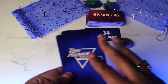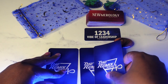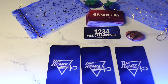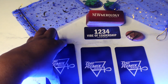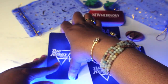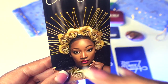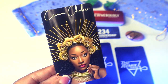And for pile number one, you will see there are three cards here. 1, 2, 3. And then of course we have this 4. So leadership is going to be our anchor. So here we go, pile number one. Can I pick up the card? Here we go. Wow. This is it. Crown chakra. Crown chakra here. This is it.